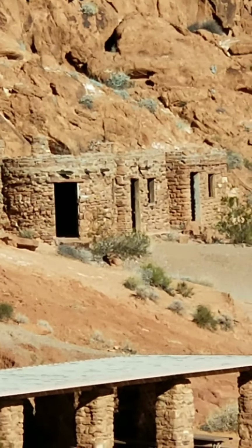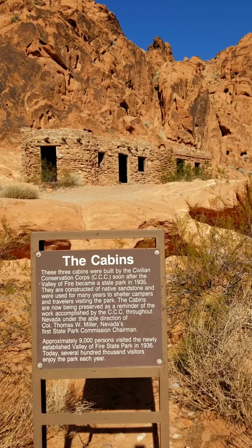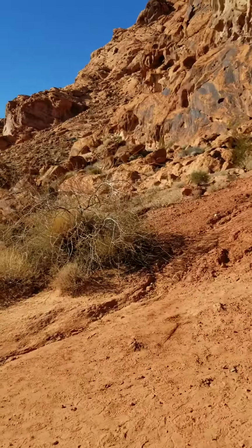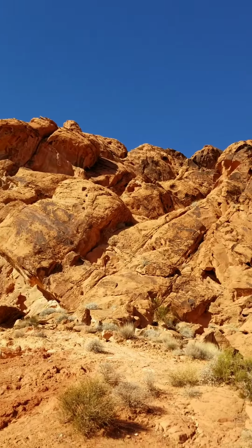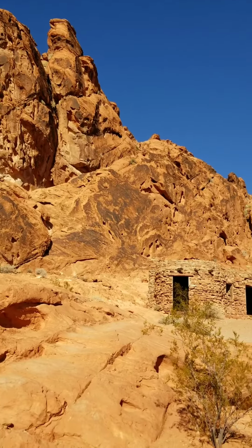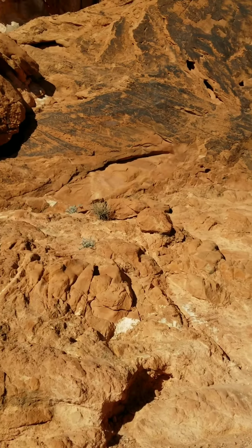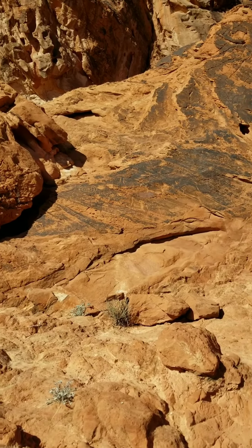These here are known as the cabins. I almost missed, and I've been out here a couple of times before, are the petroglyphs that were here. Oops.